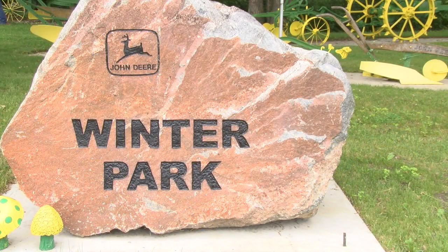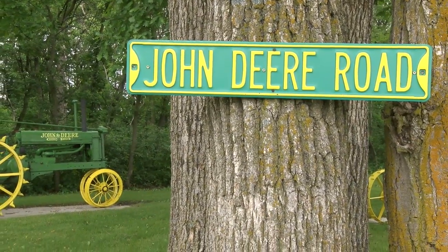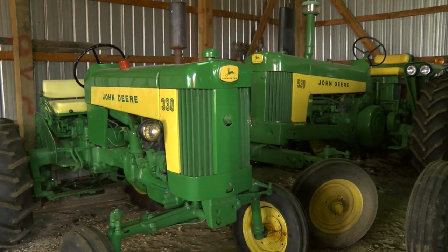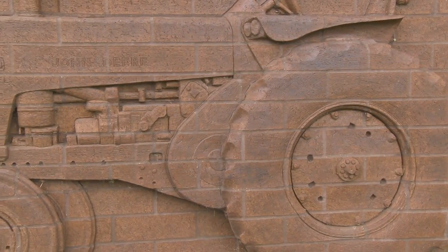This week we're visiting with Roger Winter on a very fine collection of John Deere machinery, and that's what he's going to show us today. He's got tractors in the shed which have been fully restored. Besides farming, Roger has been in the masonry business for many years.